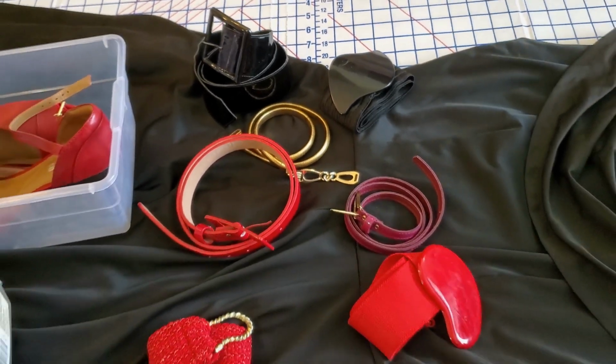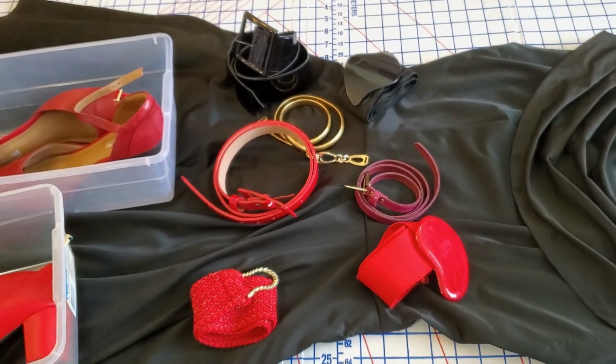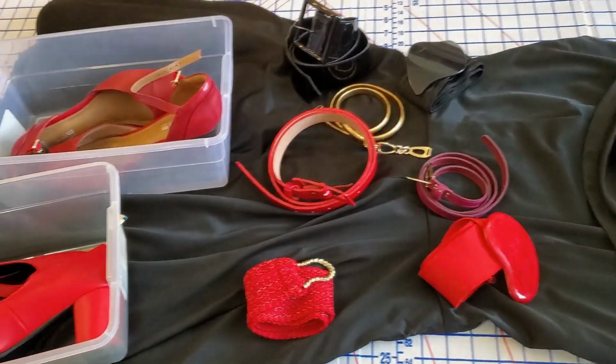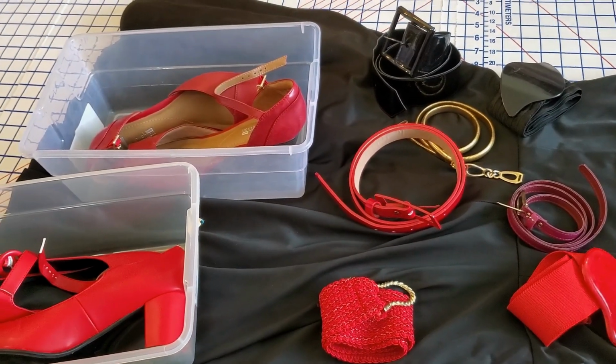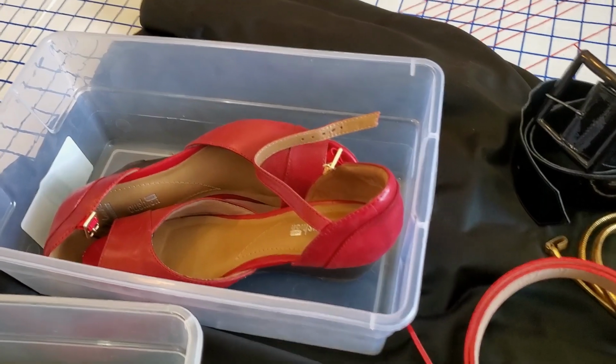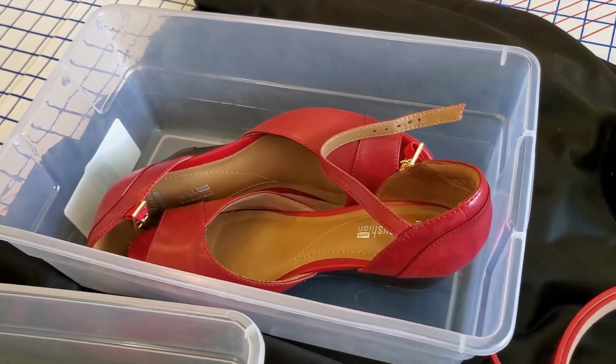You may end up in a situation like this where you're like, what kind of belt am I going to wear? Of course, the brighter reds are going to go with the brighter red shoes. I feel like I don't have quite the perfect belt color to go with this dark red. Although I really need to.